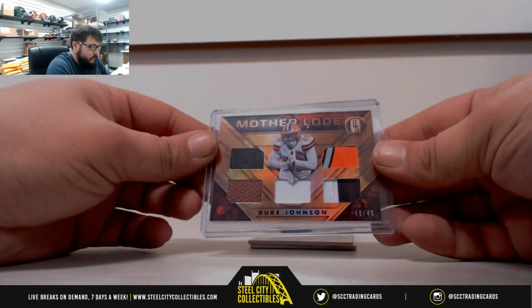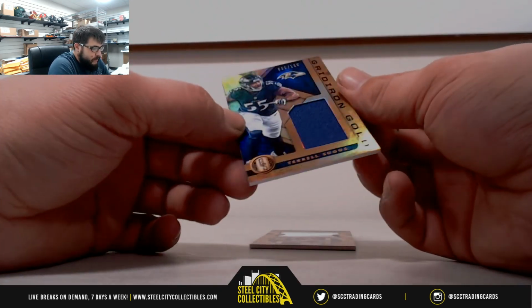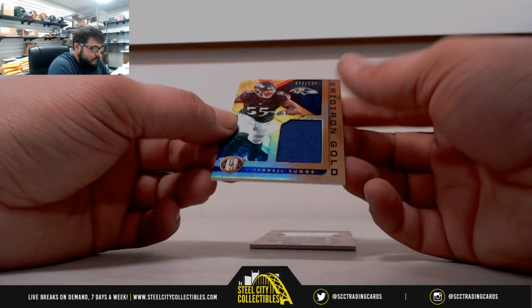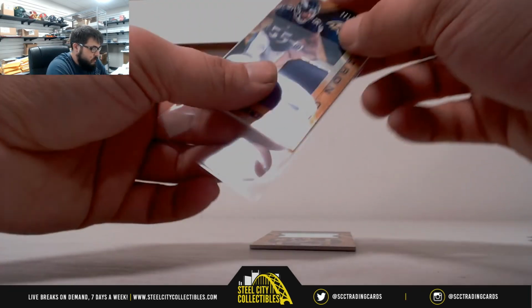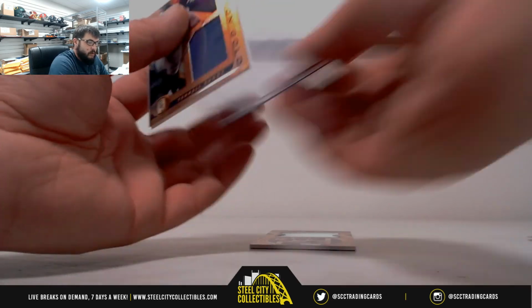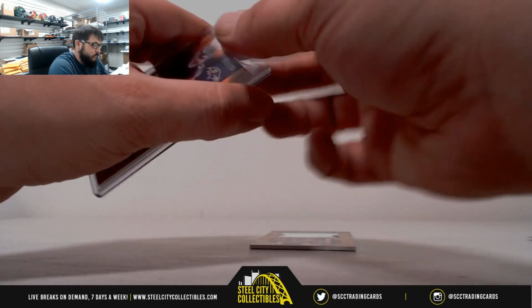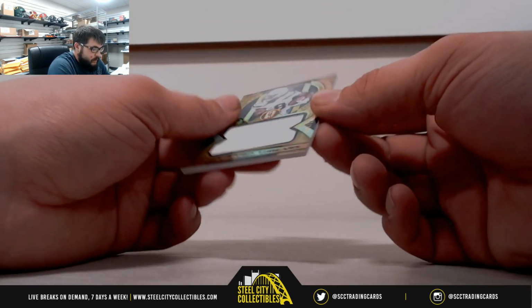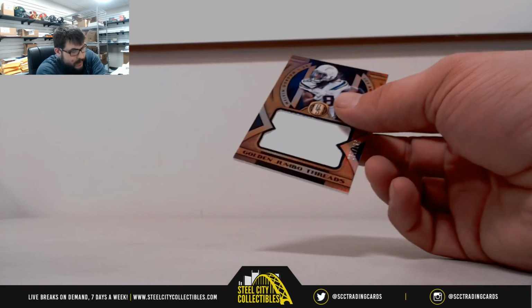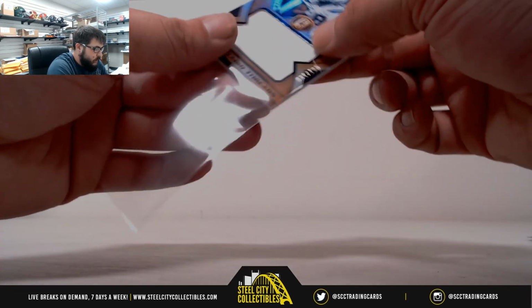Then we got Gridiron Gold, 31 of 125, Terrell Suggs. And lastly, 31 of 125, Melvin Gordon on the Golden Jumbo Threads.